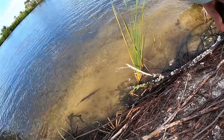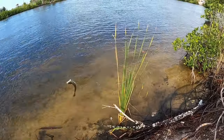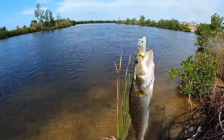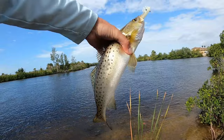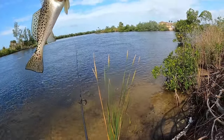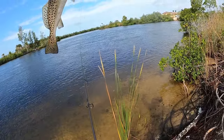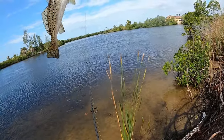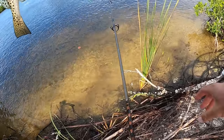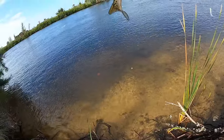Trout, I think. Are you a trout? I think so. Yeah. Oh yeah, there's a trout. Nice. I think he might be a keeper. That's a solid trout. I mean, he's not huge, but he's healthy. My phone doesn't want to focus. There we go. All right. Nice. Oh, look at that. Wasn't hooked too badly either. Nice trout.